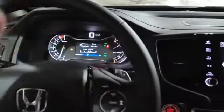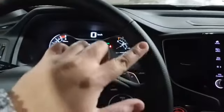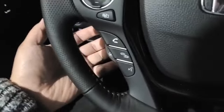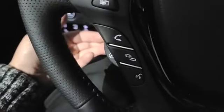Now, this one here is also wrapped in leather. So on the Black Edition, perforated leather yung sa steering wheel, and it also is a heated steering wheel para sa ating mga nasa Western Canada. Heated steering wheel siya, ayan. And has a sunroof as well. Diba? Also very nice.